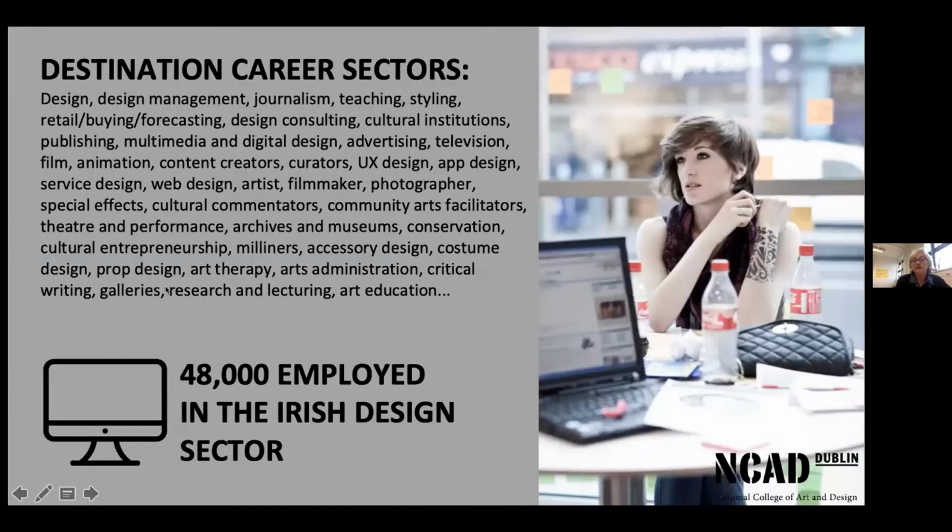Destination and career sectors. There's a huge range of possibilities for art and design students once they leave college. Obviously, there's the most directly practice-related practices of being an exhibiting artist with galleries, or being a designer at a design studio. But many of our students will go into other fields as well. And these are some of the ones that are mentioned here.